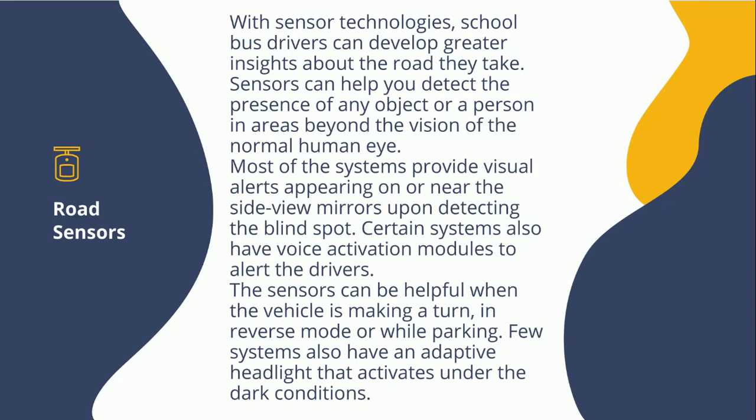Most of the systems provide a visual alert appearing on or near the side view mirror upon detecting a blind spot. Certain systems also have a voice activation module to alert the drivers. The sensors can be helpful when the vehicle is making a turn in reverse mode or while parking. Few systems also have an adaptive headlight that activates under dark conditions.